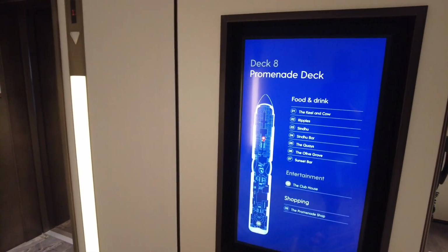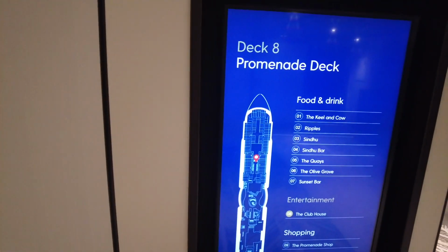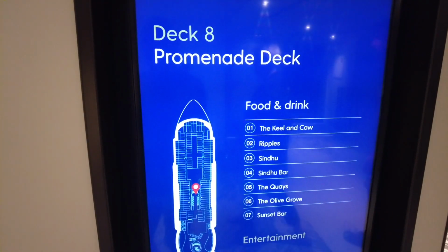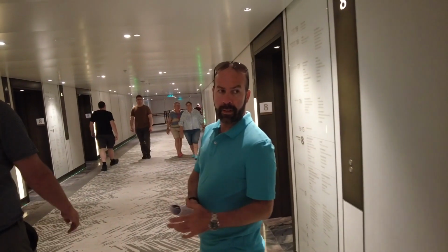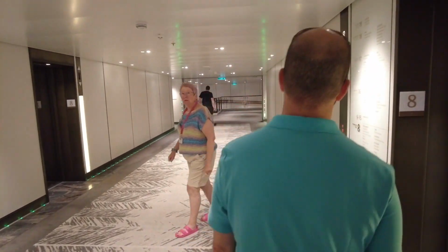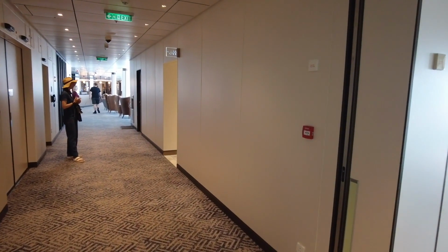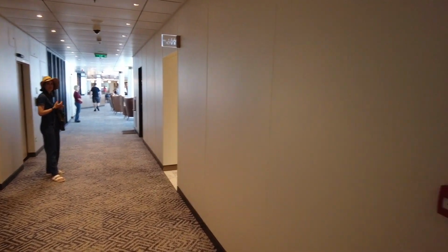So this is Deck 8, the Promenade deck, and we are at the front of the ship walking towards the back of the ship. Talk about backseat drivers. Okay, so first of all we're at the Keel and Cow. This is called the Promenade deck, by the way, because you can walk outside, and you can actually walk all the way around the ship, I believe.